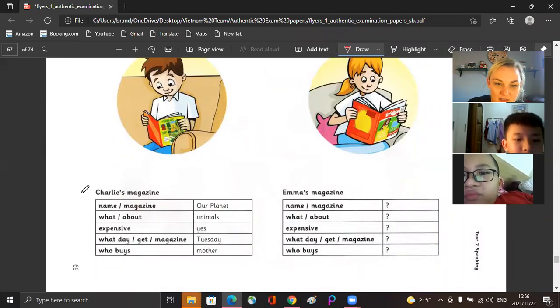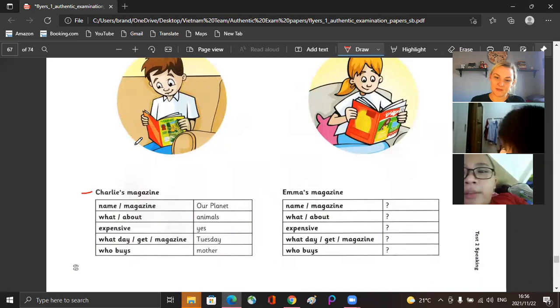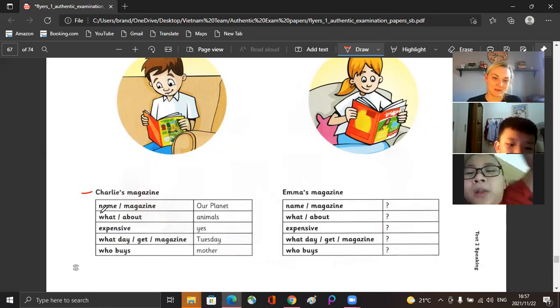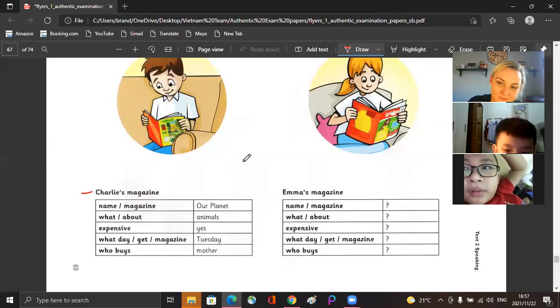Tin, you're going to ask about Charlie's magazine. What is the name of Charlie's magazine? Its name is Our Planet. What is Charlie's magazine about? It's about animals. Is Charlie's magazine expensive? Yes, it is.